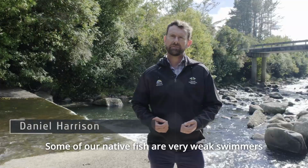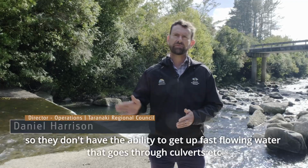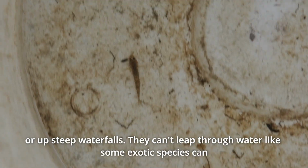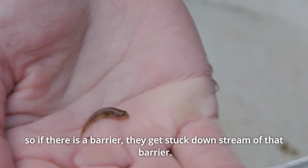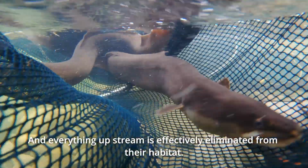Some of our native fish are very weak swimmers, so they don't have the ability to get up fast flowing water that goes through culverts, etc., or up steep waterfalls. They can't leap through water like some exotic species can, so if there's a barrier, they get stuck downstream of that barrier and everything upstream is effectively eliminated from their habitat.